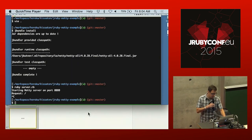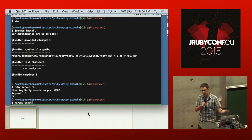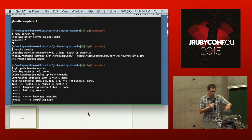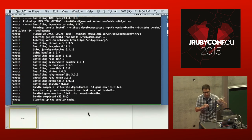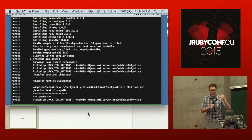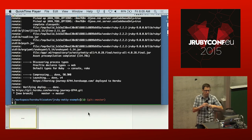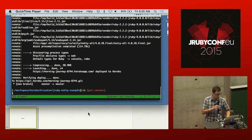All right, so now I have this thing working. I can deploy it to the cloud first by creating a Heroku app. So if you have the Heroku Toolbelt installed, you can run heroku create, which provisions a new Git repository for you. You can then push your code using git push heroku master. I suspect most of you are familiar with Heroku, but essentially what's happening here is it's downloading my dependencies, including running JBundler, and creating a slug, which is a release image for Heroku that my app is then run from.